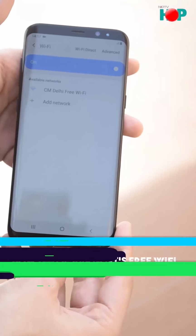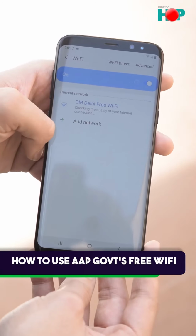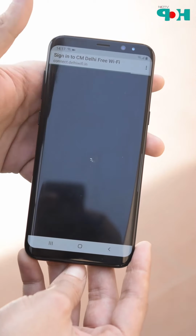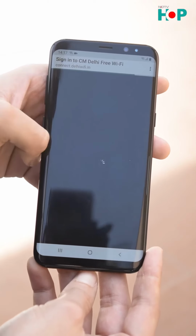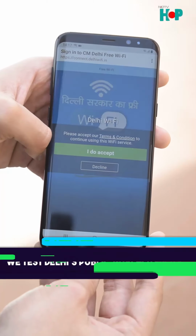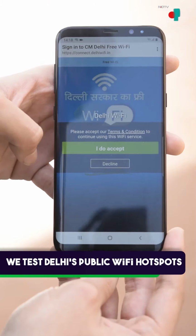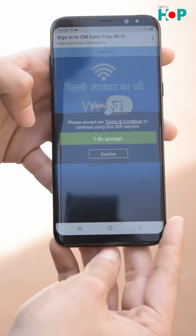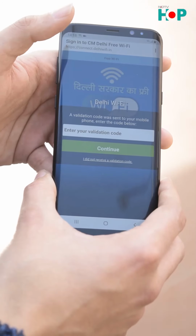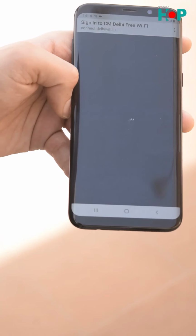To start using the Wi-Fi service, first go to Wi-Fi settings and then select CM Delhi free Wi-Fi. You will then be redirected to a microsite that will let you log in with your phone number. If you're unable to open the microsite, just disconnect and connect again. We highly recommend you to read the terms and conditions of any public Wi-Fi service. Once you are done feeding in your number, you will receive an OTP in your text messages and you're good to go. You can then start using the internet.